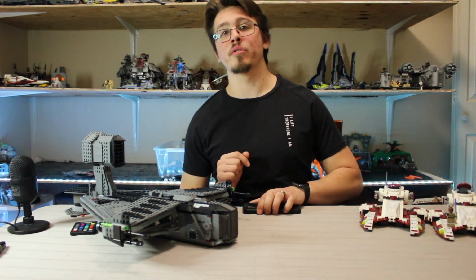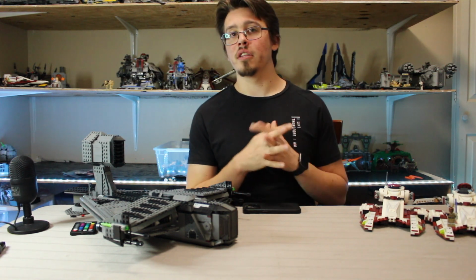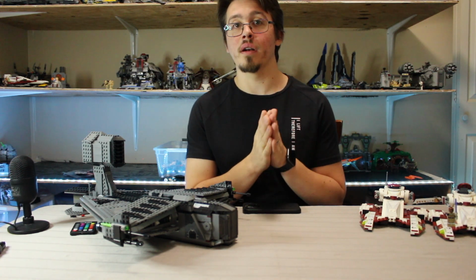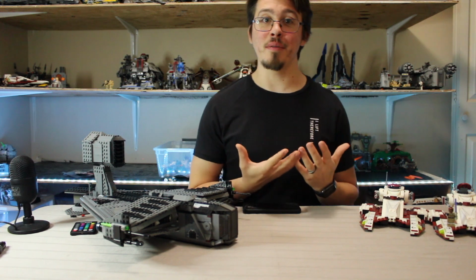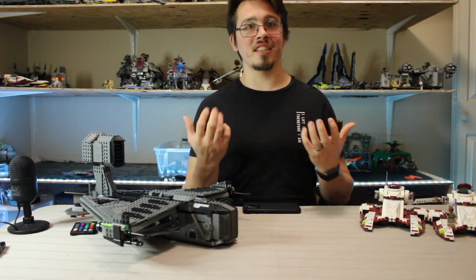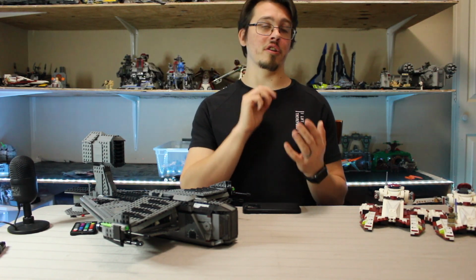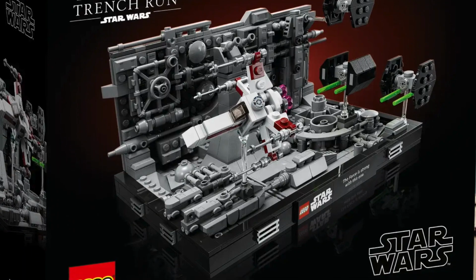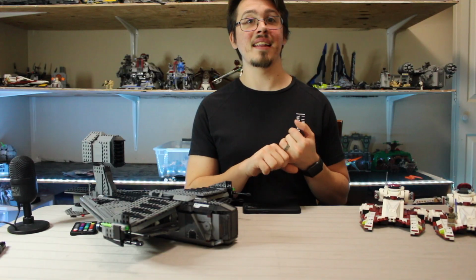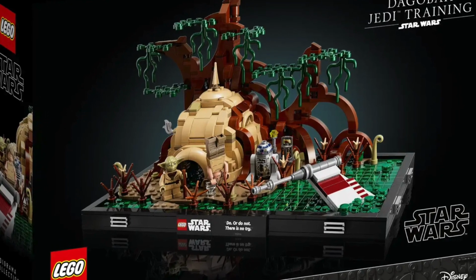And we have the dioramas. All those original 3 that came out last year are leaving, unfortunately. So if you did want to build up your collection of dioramas, again, this is really your time. So you got your Death Star Trench Run. It doesn't come with any minifigures. Still not a bad set. That one is leaving, as well as Yoda's hut.